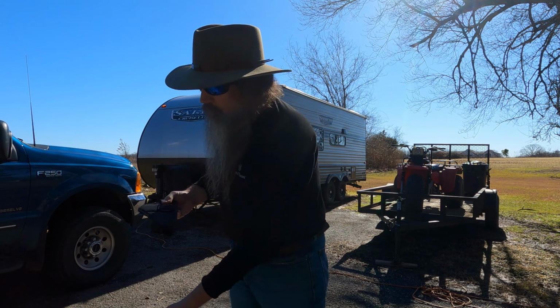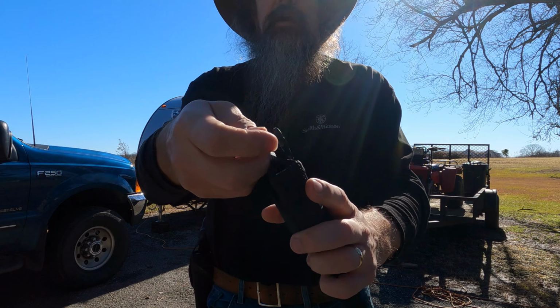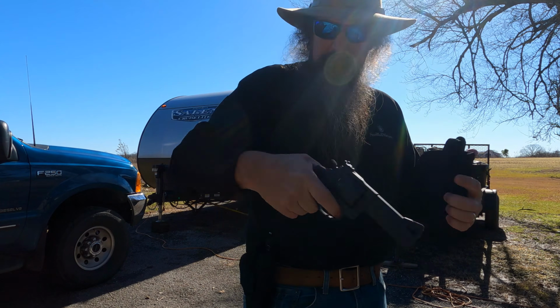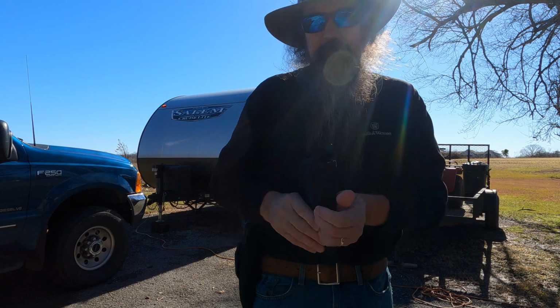Let me give you a little tip on what I do with these. Now, first of all, I like these because they're thumb breaks. When you get the retention strap set just right, it's like this. You can easily break it and draw it. And once you've got it set right, it's not hard to put it back in.